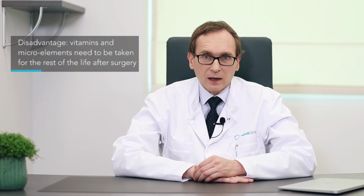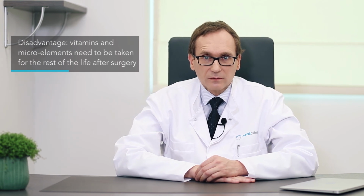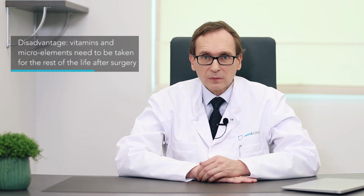The disadvantages of gastric bypass are that after this operation, you need to take vitamins and microelements like calcium and iron for the rest of your life. But the same should also be done after a sleeve gastrectomy.